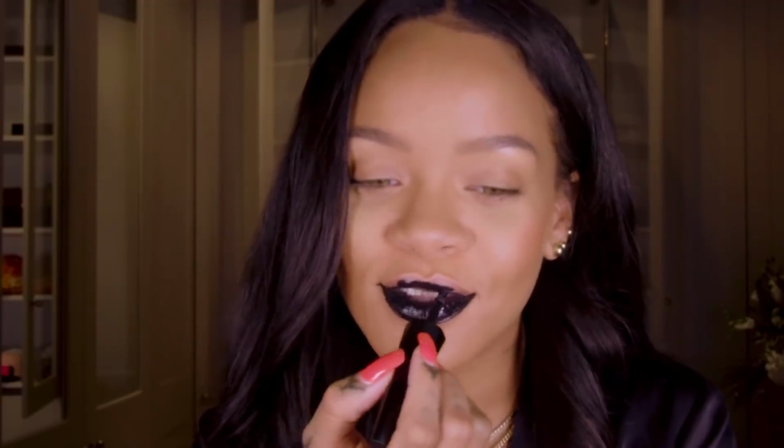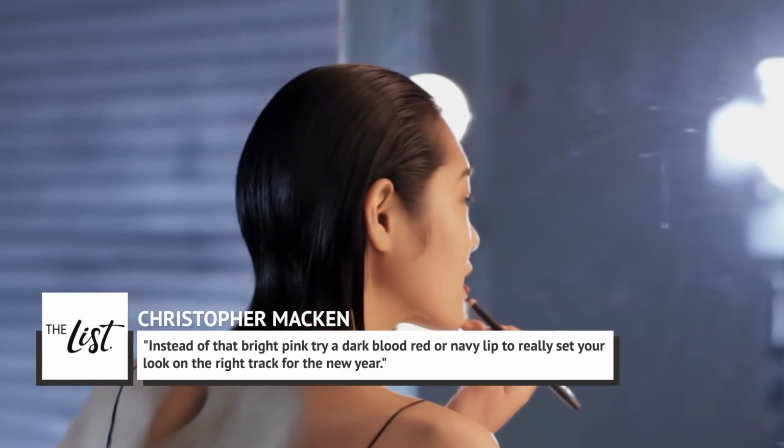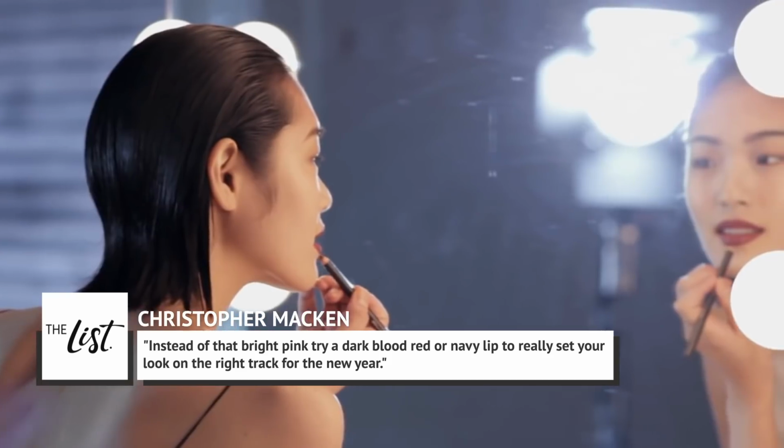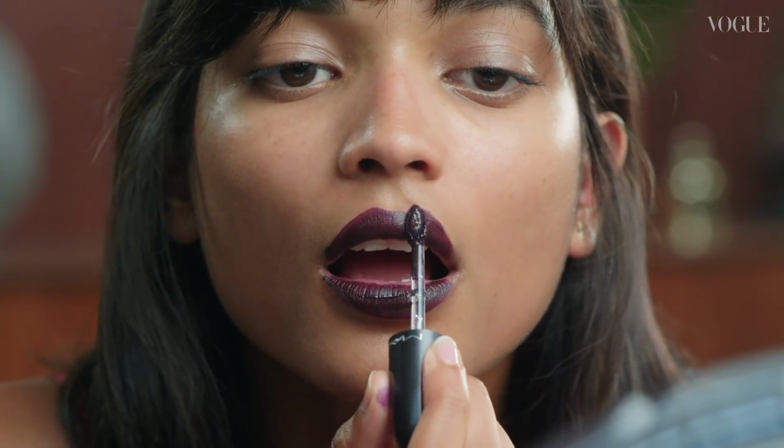Ooh, look at that. Christopher Mackin, makeup artist and global creative director of Ready to Wear, agrees, saying, "Instead of that bright pink, try a dark blood red or navy lip to really set your look on the right track for the new year."